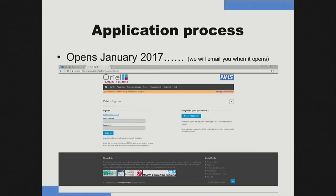Okay, so how do you actually apply? Right, so as Carol said, it opens on Monday. I looked yesterday and it was still not open, so hopefully it will be open on Monday. If you go to the National School website, there will be a link to the application portal, which is this Oriel system here.